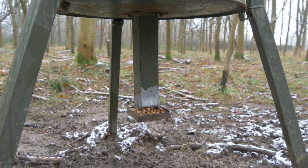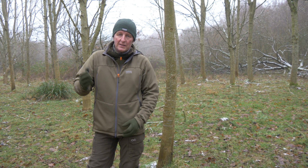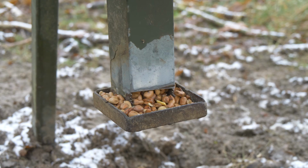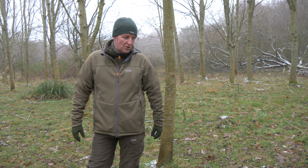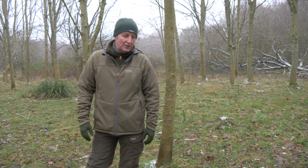I use a feed bean that I buy off the farmers, and depending on the tube that feeds the plate, I'll mix that with wheat. If it's a narrow tube, I'll mix the beans with the wheat to help it flow. But with this one, it's like 5 centimetres square, wide enough to feed the tray without jamming.